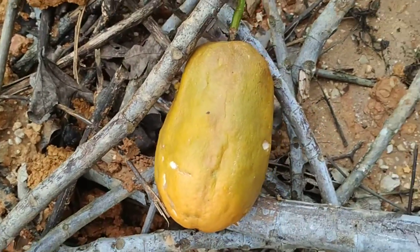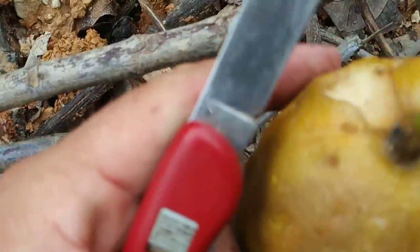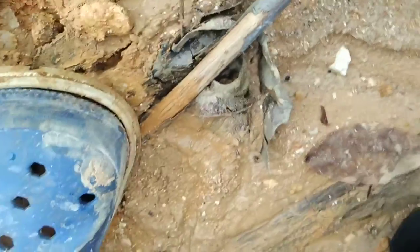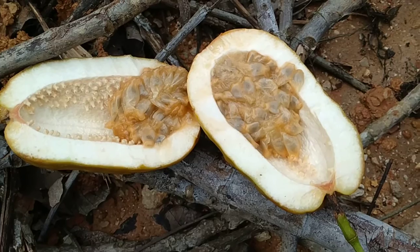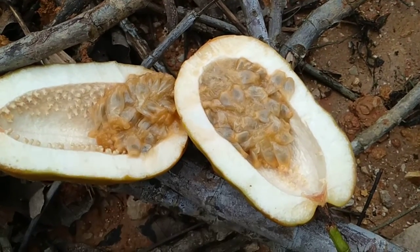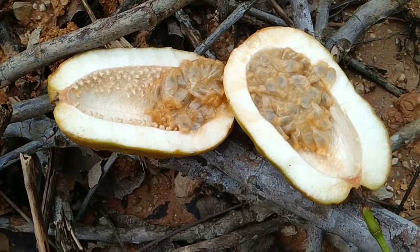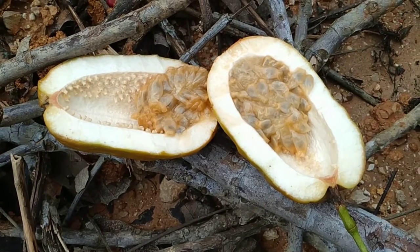My knife is already giving up. And the fruit, it also looks like Passiflora quadrangularis. Let's cut it. Wow. Terima kasih. Yeah, looks exactly like Passiflora quadrangularis. Tastes like Passiflora quadrangularis. Well, Passiflora quadrangularis is different from all the other passion fruit I know in two things.